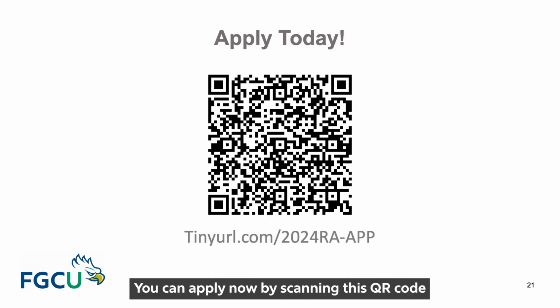You can apply now by scanning this QR code or by going to tinyurl.com/2024RA-app.